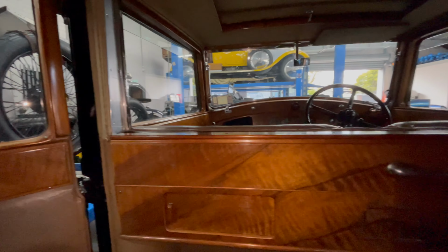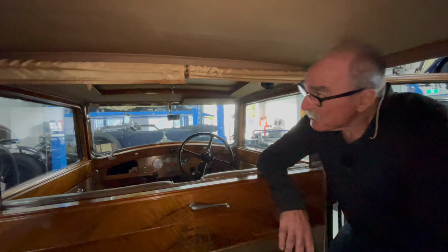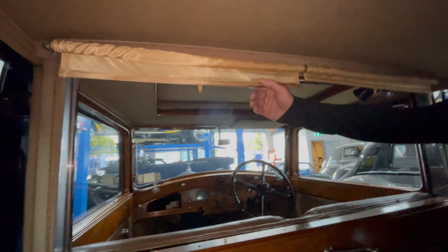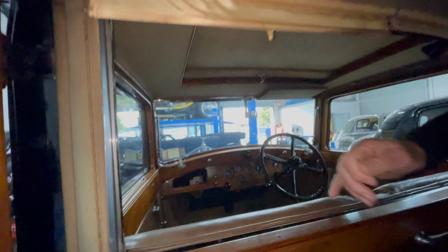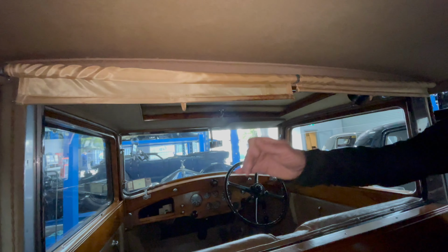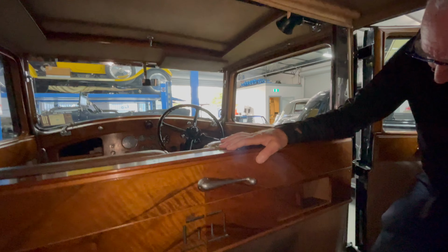So you can keep your modern cars as far as I'm concerned. These really are works of art, aren't they? They certainly are. Then, of course, you've got your lovely satin blinds. I won't pull them down. They're spring-loaded, and that's why they have that cord there. You pull on the cord just like a normal Holland blind. So it's a Holland blind construction. Pull on the cord, blind comes down, pull again, and the spring-loading lifts the blind back up again.